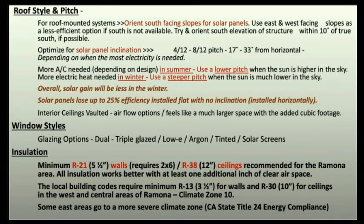I'm a big believer in interior ceilings being vaulted. This allows you airflow options to allow low, cool air in from down low and vent it out up high with operable windows or vents. You would determine your window style.